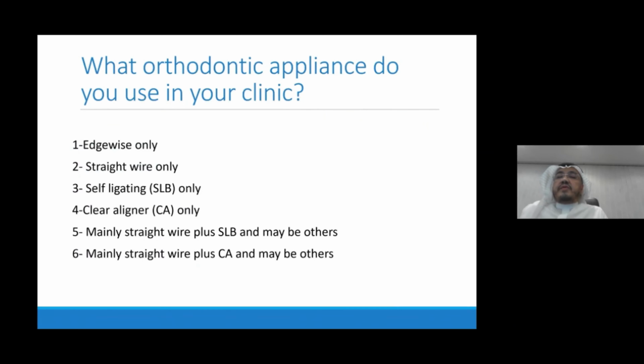If you ask orthodontists in general which appliance they practice in their clinic, most of us answer either 5 or 6, because I tried this in the previous lecture, and most of them answered either 5 or 6, mainly straight wire, with some cases of self-ligating brackets, clear aligners, and maybe other appliances. A few were dedicated to clear aligners, and few were doing self-ligating only, but most of the time we do mainly straight wire and add other appliances to our practice.